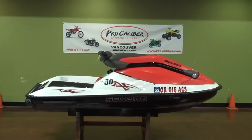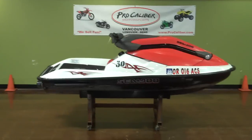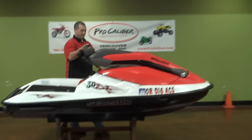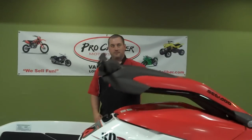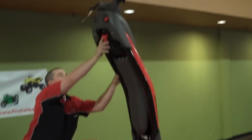This 2005 Sea-Doo 3D, it's called 3D because it has three different features. Here we have the kneel down and or stand up mode. A salesperson, Corey Douglas at ProCaliber Motorsports, will help us demonstrate this very, very unique watercraft. Here we have the stand up mode, or you can kneel down on the platform, extra wide base.